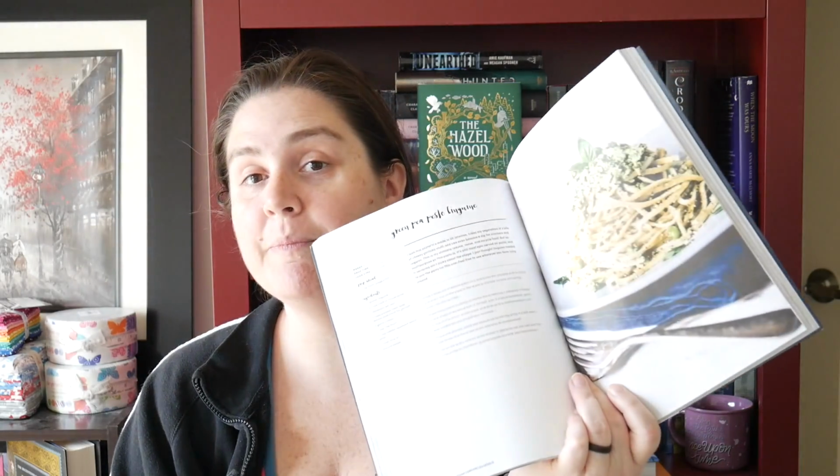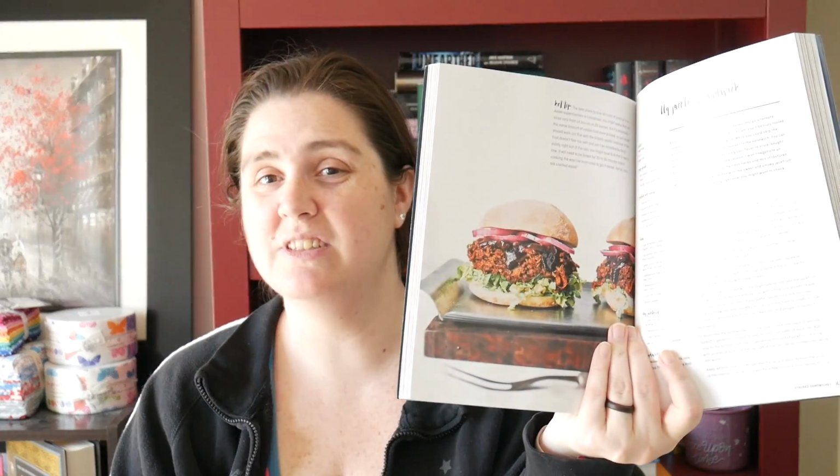So the first one I got was the Hot for Food Vegan Comfort Classics cookbook. I've been in a rut lately when it comes to cooking, and so I thought it might be nice to get a couple of cookbooks that had interesting sounding food in them so that I could make some things that are out of my rut, because it's not like the food we're eating is bad, it's just that we're bored because of it.